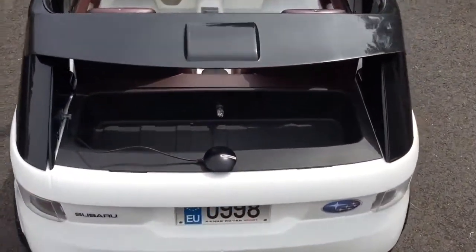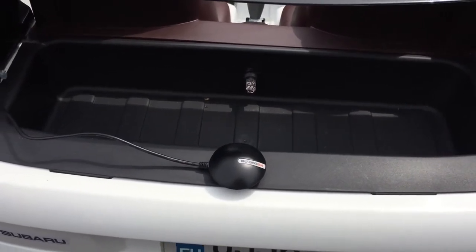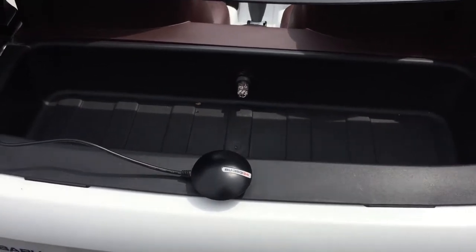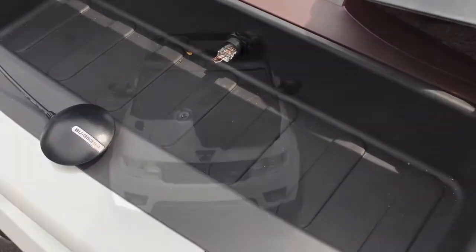Then we have our distance sensor and service port here. The GPS senses speed and sends it into the Raspberry Pi that controls this thing, and that drives the speedometer. The service port just allows me to connect a laptop if I have to tweak it and get it the software without having to take the car apart.